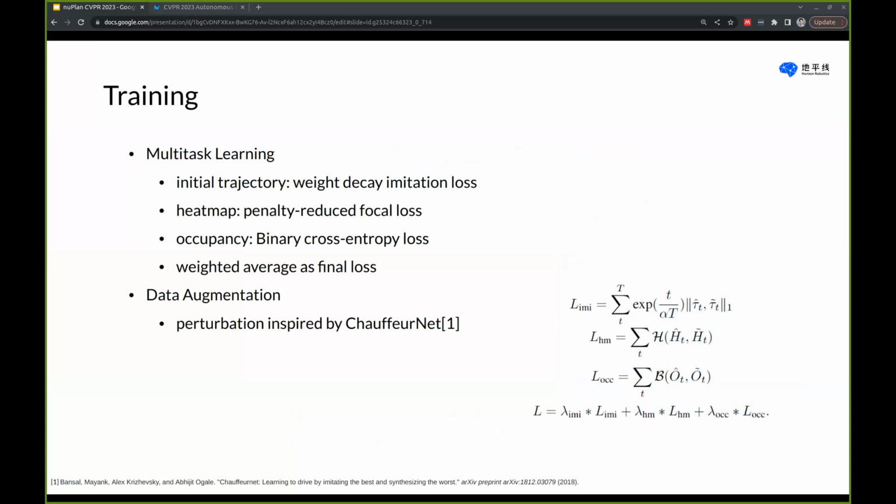For training, we adopt a multitask learning strategy and take a weighted sum of these losses. Simultaneously, inspired by ChauffeurNet, we employed perturbation as data augmentation under the dynamic constraints.